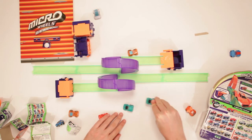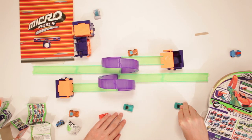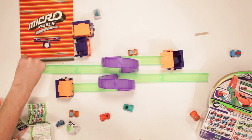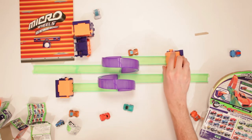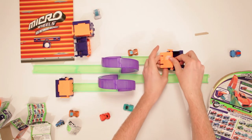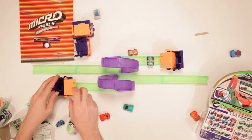Let's get him rip roaring and ready to go on the other one. Wind him up good so he goes nice and fast. Here we go! Nice! See, that was so cool. Get out of your garage. We gotta show you're a champion. Oh, he was in there vertically. Yeah, he's fine. No big deal.